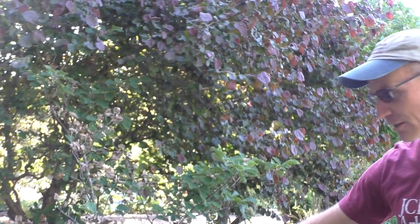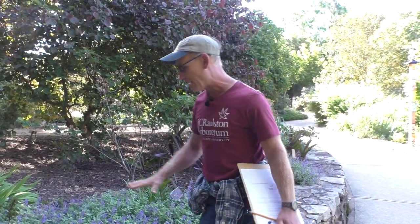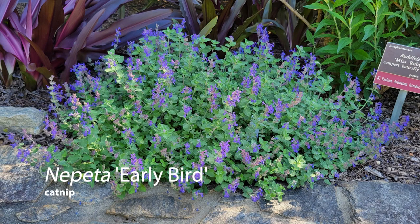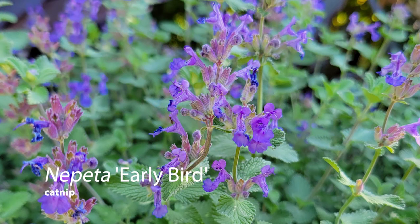So our first plant, and we'll see these a little bit later on, is one of the catmints, Nepeta. And this is one, it's a touchy feely one. It smells cinnamony, clovey to me. But this is Nepeta Early Bird. And we'll see another one here up in, it's actually our second plant.